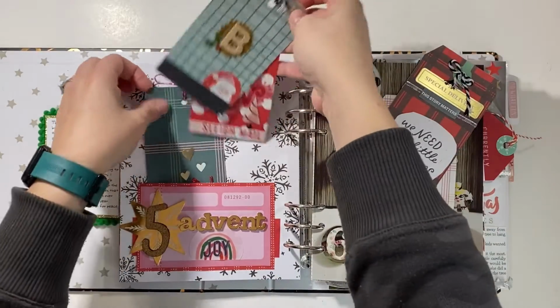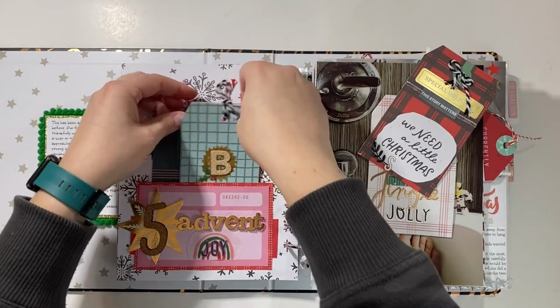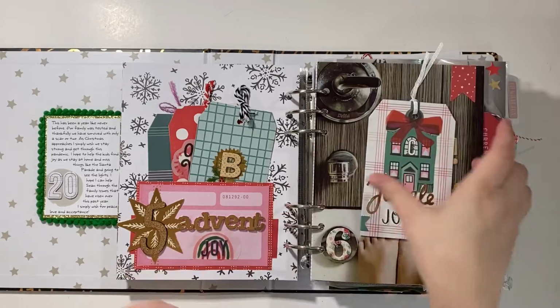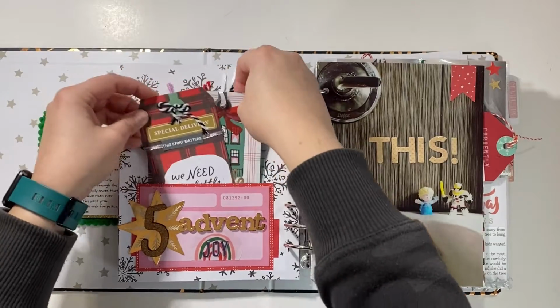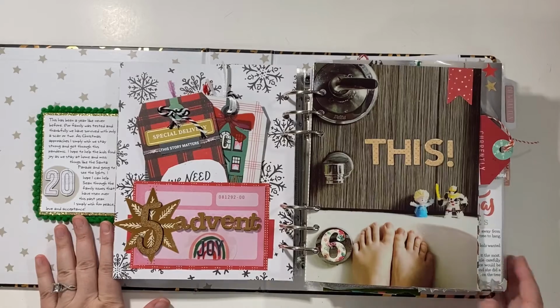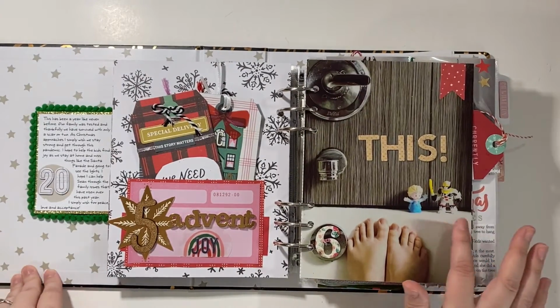And then these all just kind of tuck in, and I probably could have made my envelope a little bit bigger, but I used some of the crepe paper, Mary Day's collection, and this is what I had to work with. So I just made it work and let it go. So that's day 5. Day 6 is just a photo, and I really loved this photo.